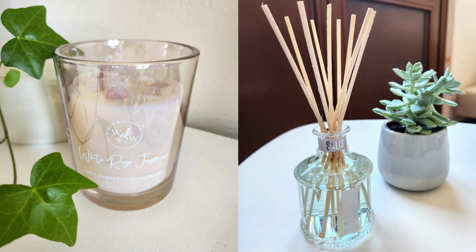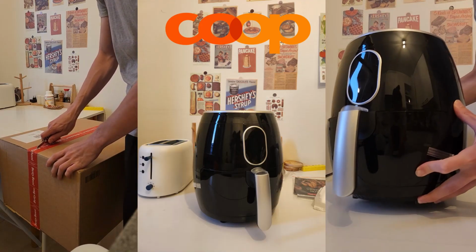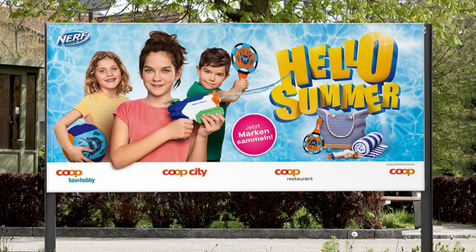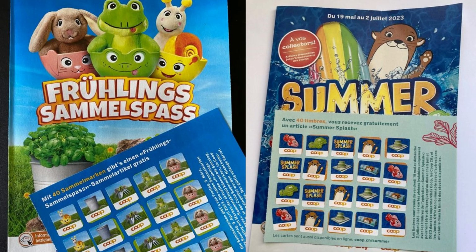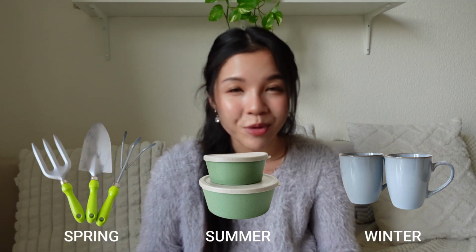Here are some of the benefits I've gotten so far. I have received a free candle and reed diffuser from Livik, free Easter chocolates, free Lindt chocolate, and I redeemed all of my points for an air fryer. They also have seasonal collections where you collect stickers and you receive a free gift after. I've gotten my Christmas mug from there, my Tupperware from there, and these are the benefits of having a loyalty card from the supermarket of your choice, and it actually helps you save some money.